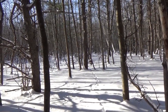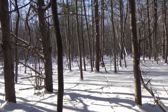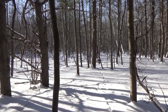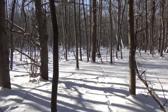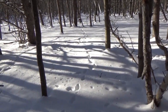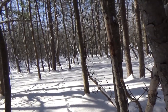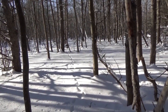I can hear the chickadees in the distance. Probably didn't get picked up by the camera because I was walking. There it is. Did you hear that one? Not too far away. But anyway, as you can see, there's a bunch of tracks here as well. Again, my guess would be a dog. Although, those ones are going in pretty much a straight line over there. Hard to say.